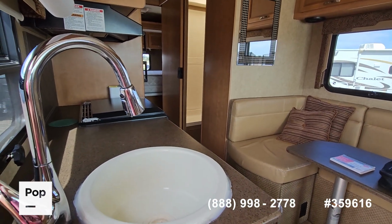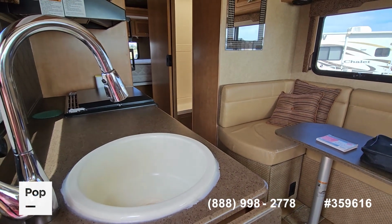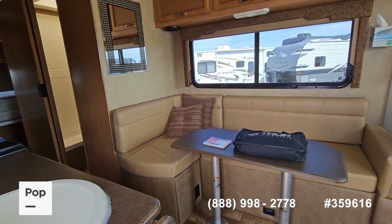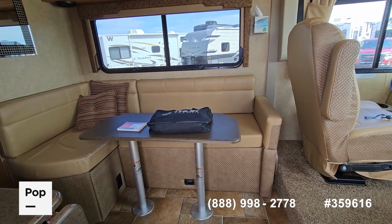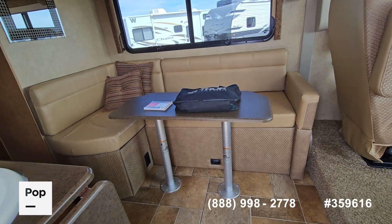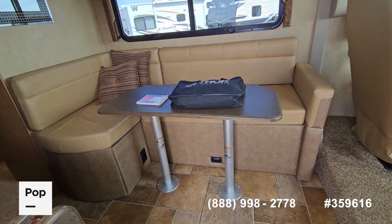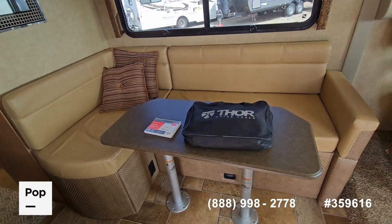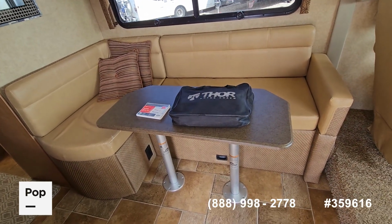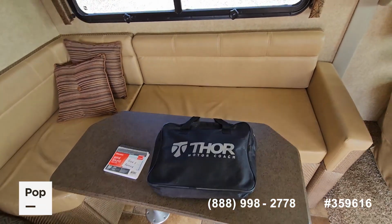It's pretty. Thor has done a very good job of space utilization. I like the J Lounge right here because if you take the table out, the pedestal table, then it's basically a couch. Put a little bolster out there to set your feet on, and you're very comfortable. This is good for 2-3 people very easily.